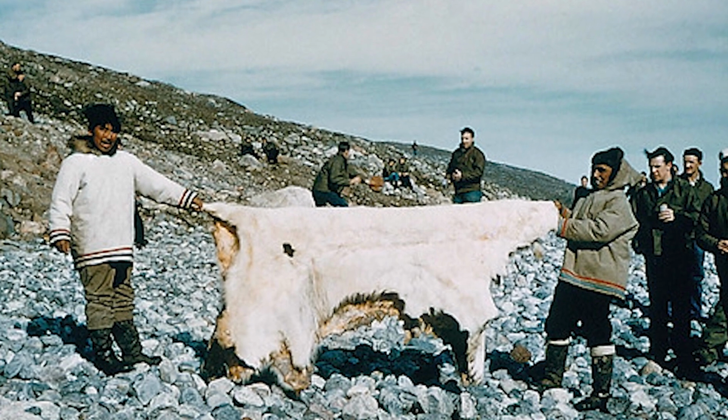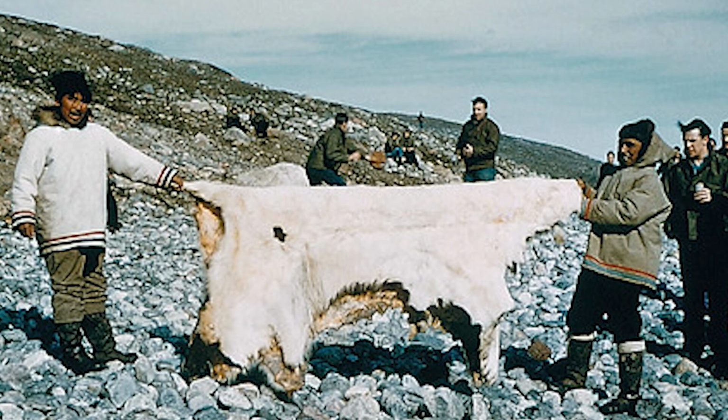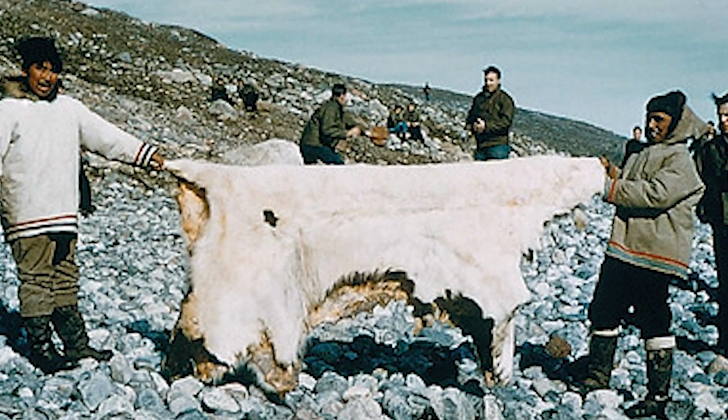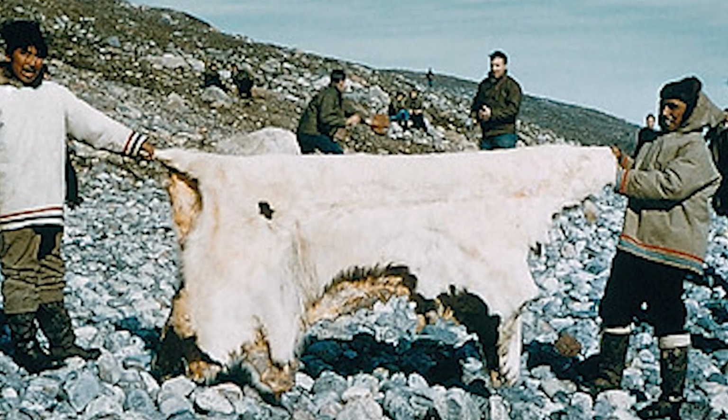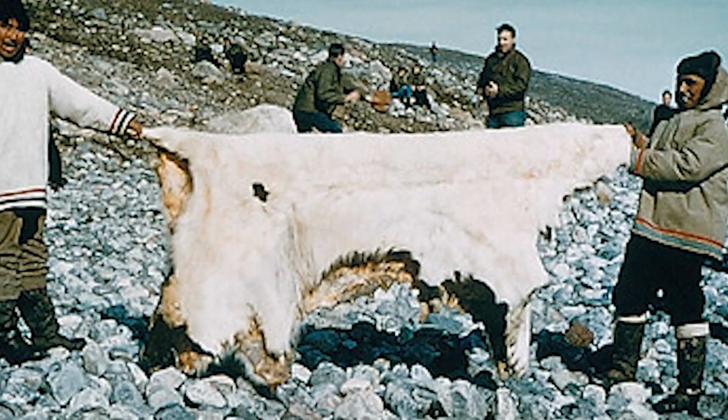Then came the crucial stretching phase. The hide was pulled taut on a frame or stretched by hand, a process that could take several days. This wasn't just about making the hide larger, it was about achieving the perfect tension to create a uniform, wrinkle-free material. Think of it like tuning a drum. The right tension makes all the difference.